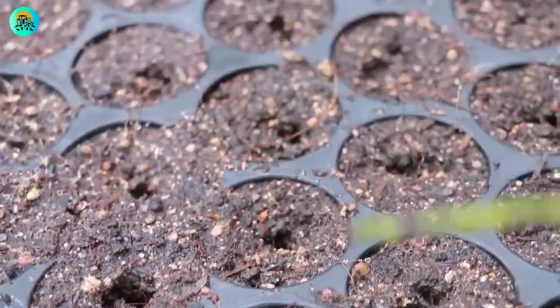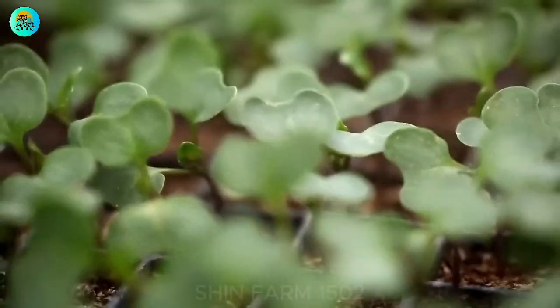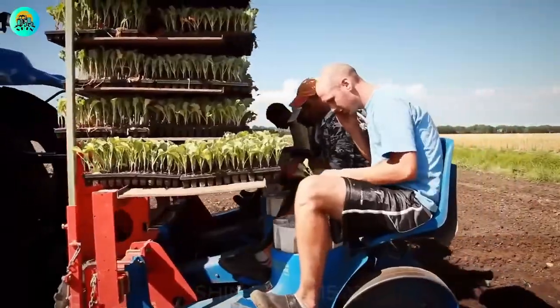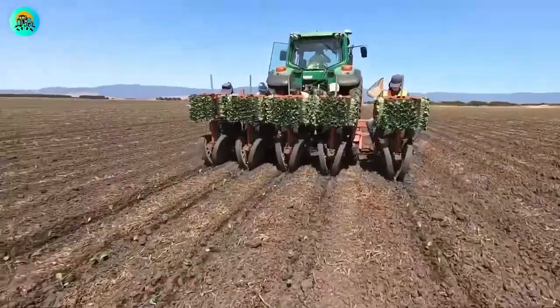Sow cauliflower seeds in early spring or fall when temperatures range from 15 to 20 degrees Celsius. After the seeds germinate and grow to the right conditions, the small cauliflower plants are planted by farmers using specialized machinery. The use of modern machinery helps reduce labor processes and greatly increase productivity.